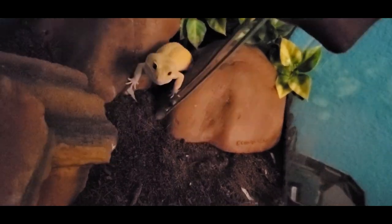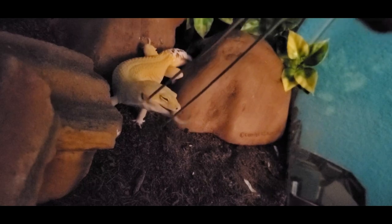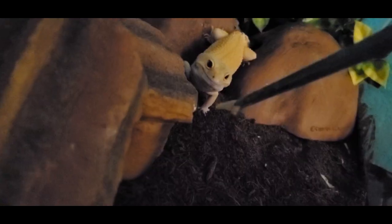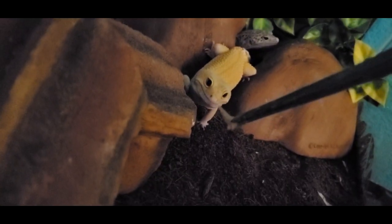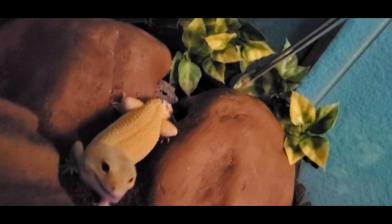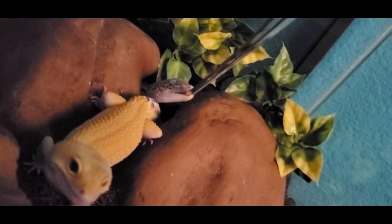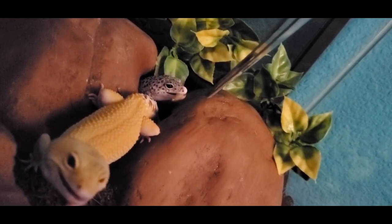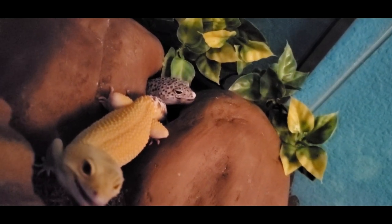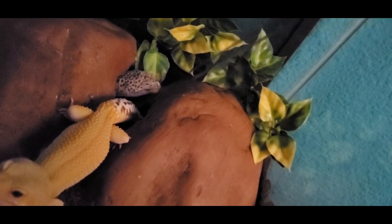This here's Hanzo, my male sunglow raptor leopard gecko. And that's his baby mama peeking her head out. And I decided to name her Aurora, since she has a bit of blue in her eyes, a bit of white, and a bit of brown. If you're trying to fatten up your gecko.